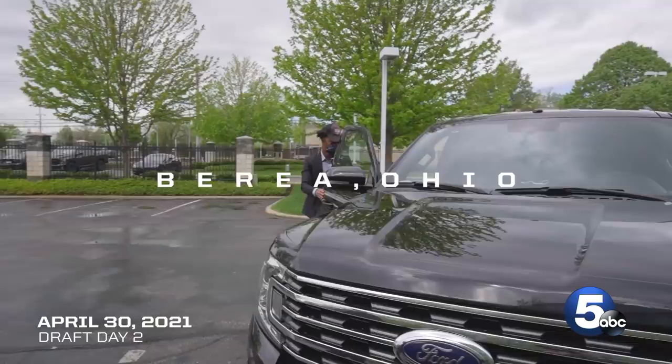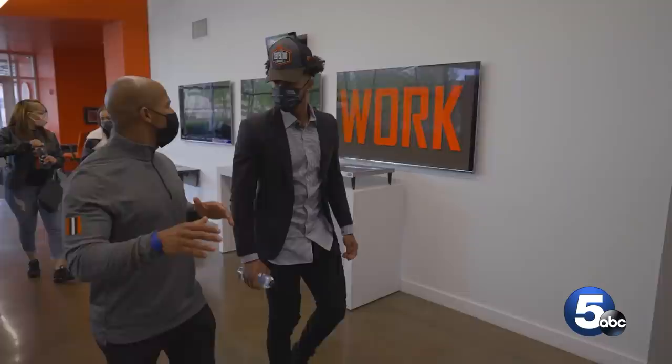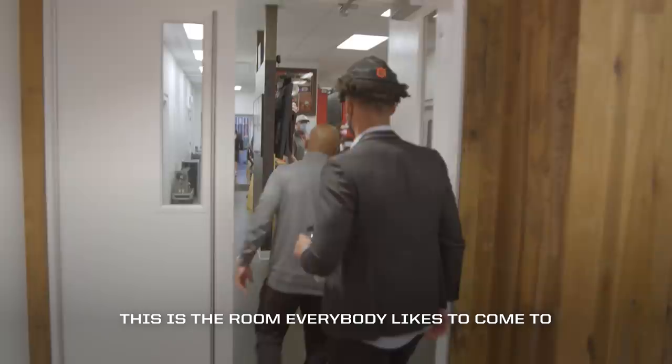Excited? Real excited, man. Ready to get to work. We've been doing Zoom for the last two to three months, so I haven't been able to physically see anybody. Normally after a pro day or the combine, I'd do some facility visits and coach visits, but all that was canceled because of COVID. So I'm super excited to go see the coaches today and then go to the Cleveland Cavaliers game later. This is where everybody likes to come to, man.